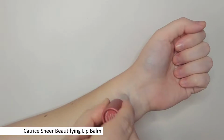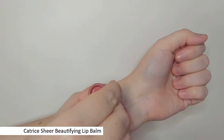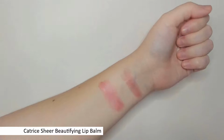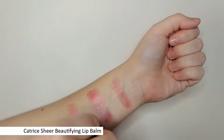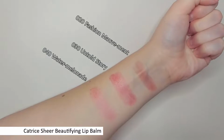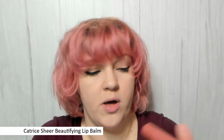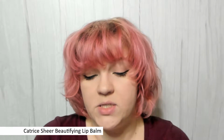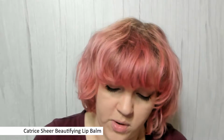Listen, if Catrice does anything right, it's tinted lip balms. Their sheer beautifying lip balm is one of the best things drugstore ever brought to my life. They have this very nice paper packaging. I think they still have them in a slightly different branding, but these are absolutely incredible. It's a sheer lip balm. It is beautiful. It comes in so many cute colors. I have 3 here. I think there are many more now. And each of them has a different oil that is going to moisturize your lips. So we have one with macadamia oil, one with argan oil, and one with jojoba oil.